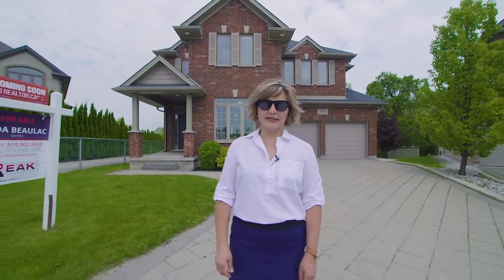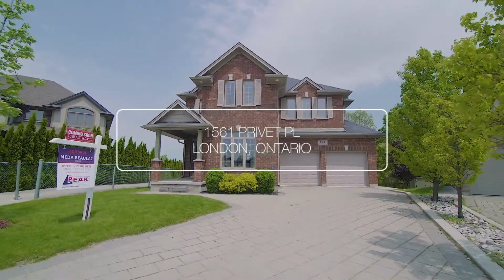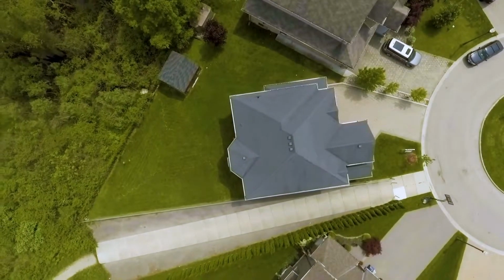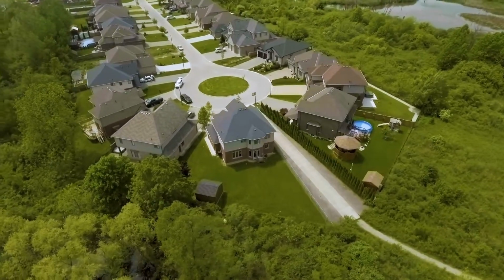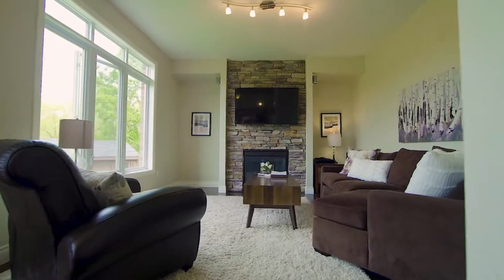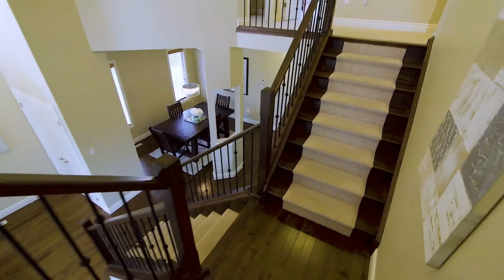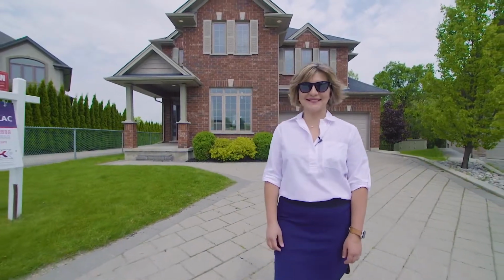Today we are at my newest listing at 1561 Privet Place in the Northeast London neighborhood. This home is located on a beautiful pie-shaped lot backing onto green space and situated on a private court. We have 4 bedrooms, 2.5 bathrooms, formal living and dining, a beautiful family room open to the kitchen, a grand entrance, and an office on the second floor. Let's go inside and see the rest of the house.